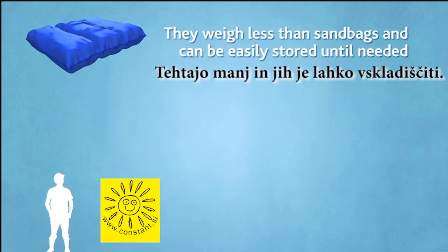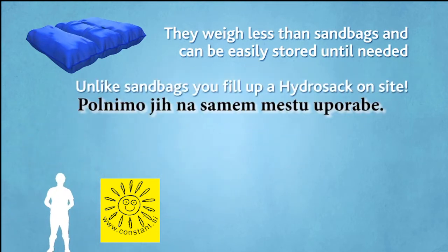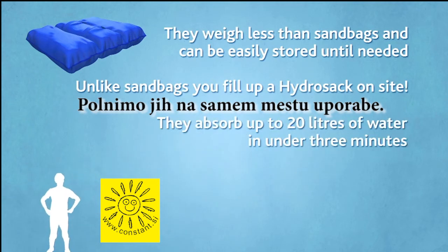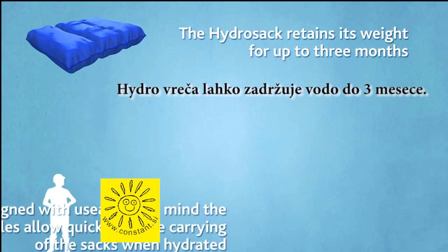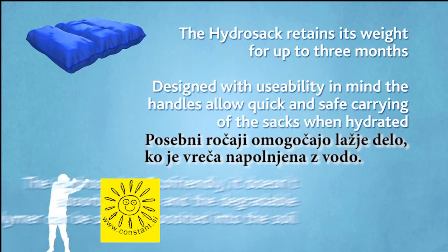They weigh less than sandbags and can be easily stored until needed. Unlike sandbags, you fill up a Hydrosack on site. They absorb up to 20 litres of water in under 3 minutes. The Hydrosack retains its weight for up to 3 months. Designed with usability in mind, the handles allow quick and safe carrying of the sacks when hydrated.